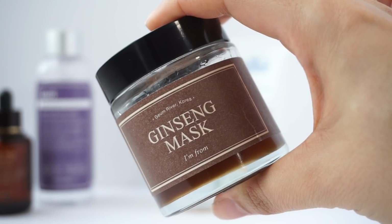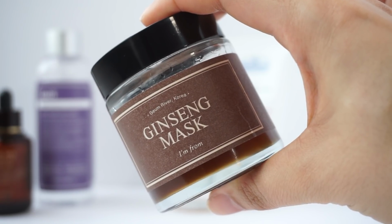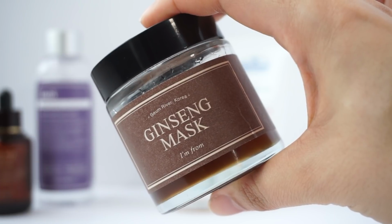So what I really like for combination skin is actually the ginseng mask. Now, this is from I'm From, and the goal of this mask is really to help clean out your pores and to give your skin a really bright and healthy glow because it improves your skin's circulation. Why I choose this one for combination skin is because it will clean out the impurities in your pores, but it's still gentle enough to be used on your entire face, and it will give your entire face a really healthy glow.